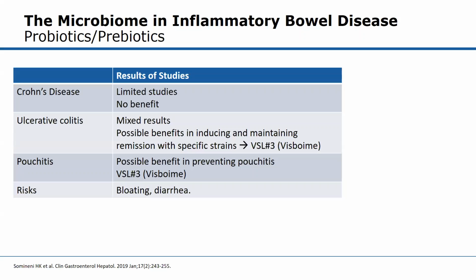These have been studied extensively in Crohn's disease, ulcerative colitis, and pouchitis. In Crohn's disease, the limited studies showed no benefit of using probiotics or prebiotics. In ulcerative colitis, the studies showed mixed results. Some were positive and some were not. In terms of positivity, we're referring to possible benefits in inducing and maintaining clinical remission, but with a specific strain. This was a strain called VSL#3. Now, this one is no longer available in the market, but it's now marketed as Visbiome, which is the other one that's available.